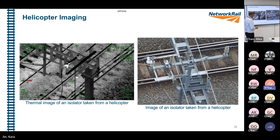So we've got some examples where, with the thermal imaging camera and the high visibility camera, you can have a good look at insulators and isolators in position. So helicopter imaging is really good. Likewise with drones. The benefit of a helicopter is you can do the route in a few hours. Drones are great for very much a spot check. If you want to just do a short section, drones are the right tool. Helicopters are good for doing the route or the region.